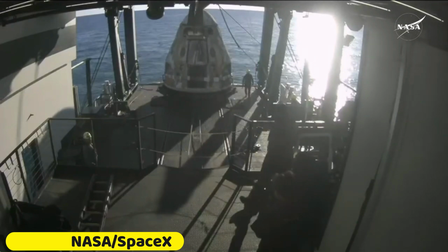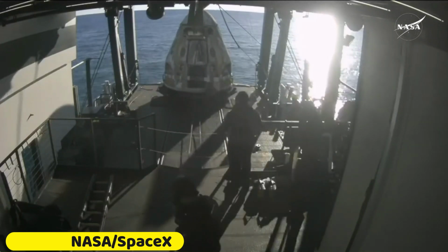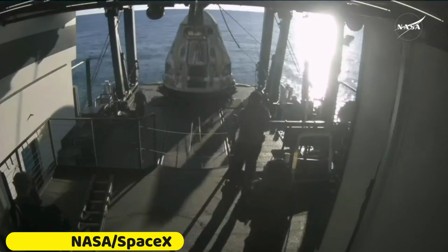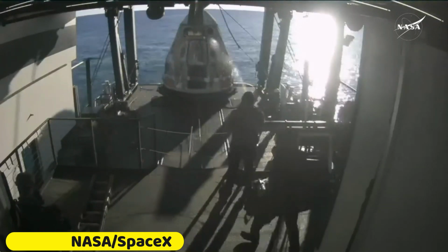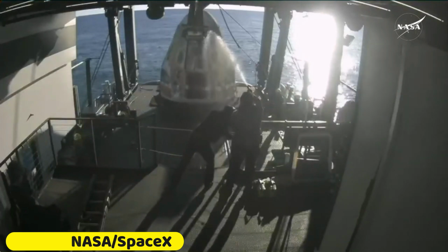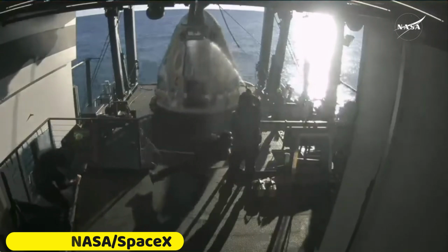For those of you that have just recently joined us, I would encourage you to hit that rewind button and go back a few minutes. It was a beautiful splashdown of Dragon Freedom with the Crew-9 cohort on board. They had an on-time splashdown at 5:57 p.m. Eastern Time, 2:57 p.m. Pacific Time. We can see that the spacecraft, Freedom, translation is in progress.